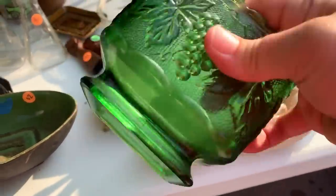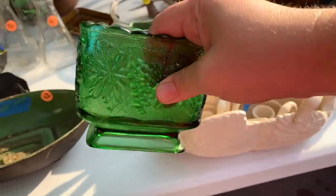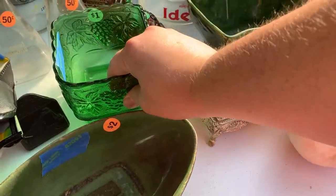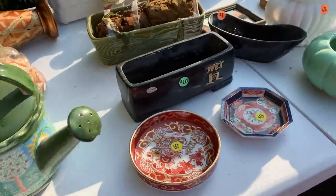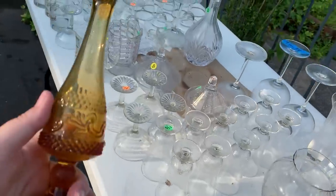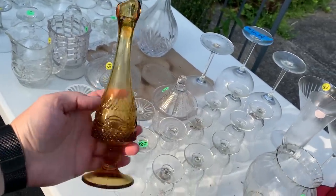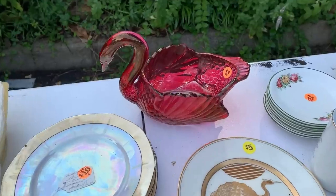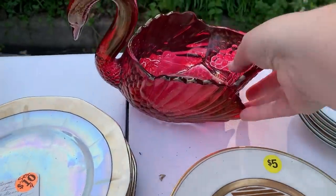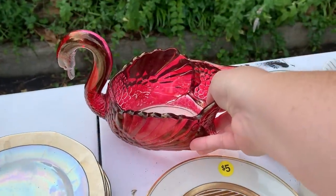So that's not bad for a dollar, although I think it's flashed. I don't think that that's actually colored glass. I think that's flashed on. My mom just hollered at me. She found this really cute little swan amber vase for a dollar. So we're going to pick that up. This swan is really pretty, but the color is flashed on. So that's not colored glass.